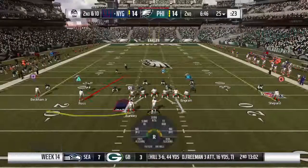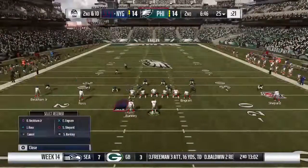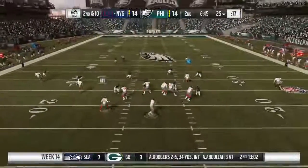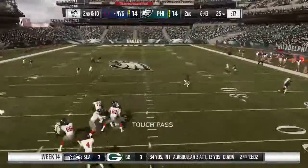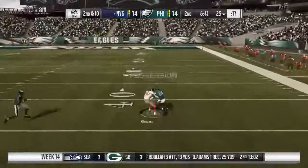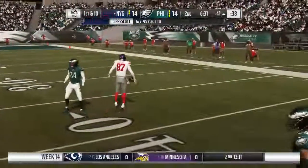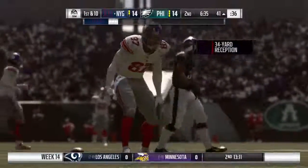Here we go, 46. On second down, Prescott again. Oh, a scrap for the football, and he's going to come down with it. An excellent pickup of 34 yards.